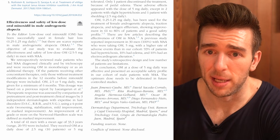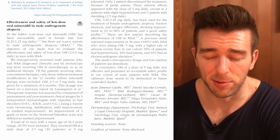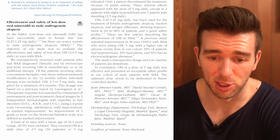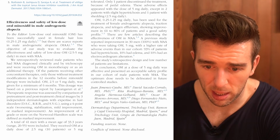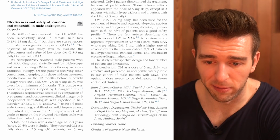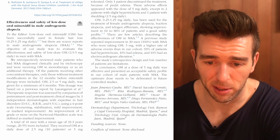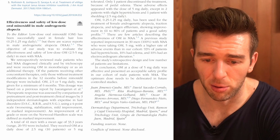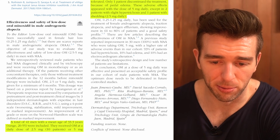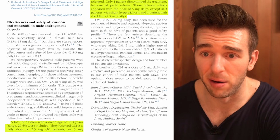The third one, the last one, is effectiveness and safety of low-dose oral minoxidil in male androgenetic alopecia. In this one, they retrospectively reviewed male patients who had 2.5 or 5 milligrams daily given for a minimum of 6 months. This dosage was based on a previous report. Therapeutic response was assessed by comparison of pre-treatment photographs. A total of 41 men, mean age 33.3 years, were included. They received oral minoxidil at a dose of 2.5 milligrams or 5 milligrams.